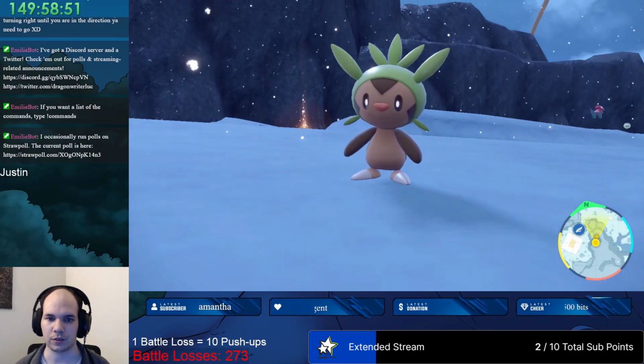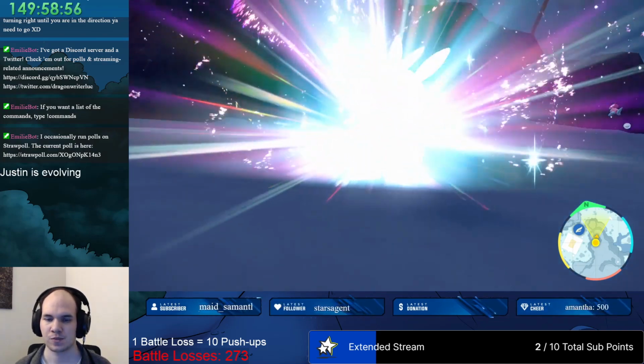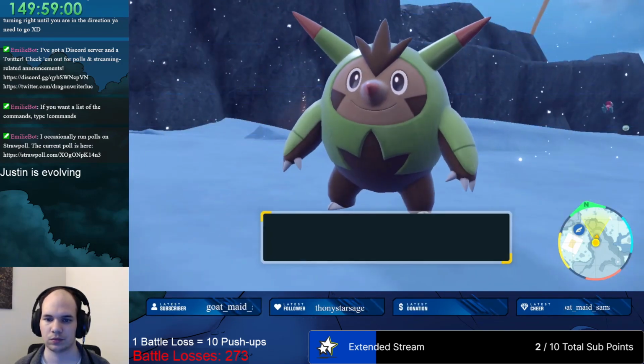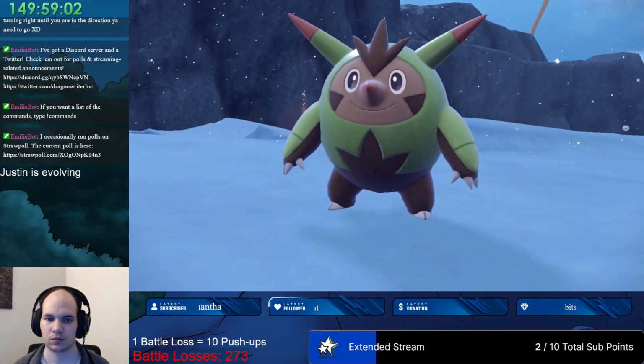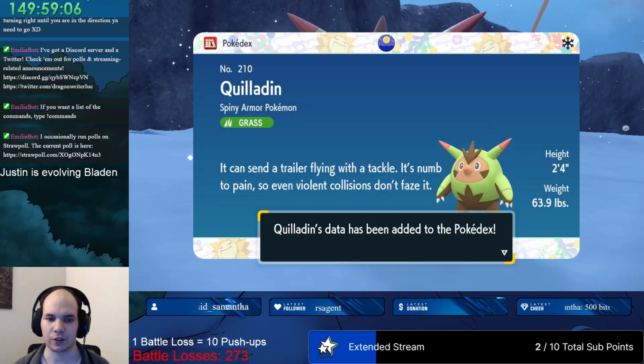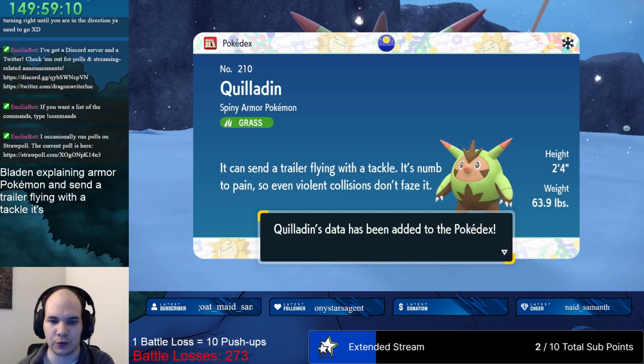Chespin is evolving. Bladen, spiny armor Pokemon, can send a trailer flying with a tackle. It's numb to pain, so even violent collisions don't faze it.